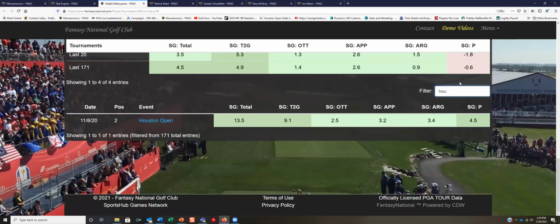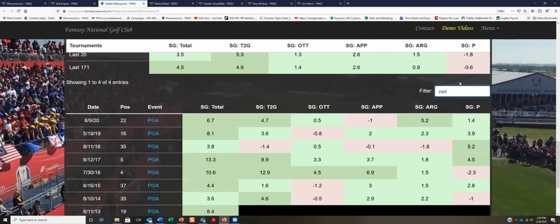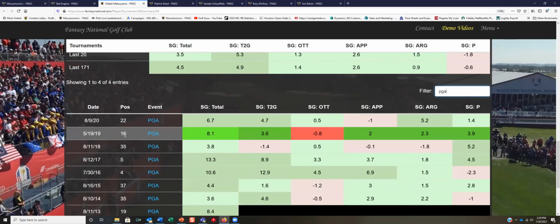Let's take a quick look at the Houston Open. This year he had a 2nd place, and that was pretty recent, right? That was the Vivint Houston Open. Carlos Ortiz actually won it, hence one of the guys that I'm also targeting. And then you got the PGA Championship. He had a 16th at Bethpage Black, which is good.